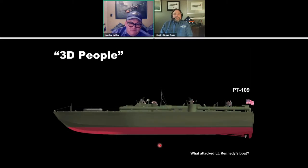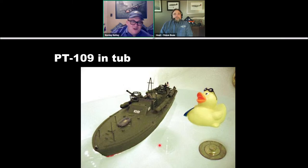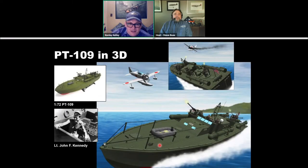3D people, you've got to have somebody to crew the ships and fly the planes. So here's a PT-109. What attacked PT-109? Oh, no, it wasn't this. It was not a rubber ducky, but that model from Monogram was really a fun bathtub floater. But here's a PT-109 when I made it, being attacked by a Japanese float plane. So fun, I rendered it and created the ocean and the spray from the ship all in Photoshop.